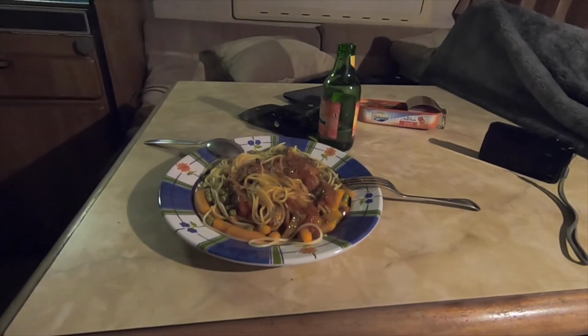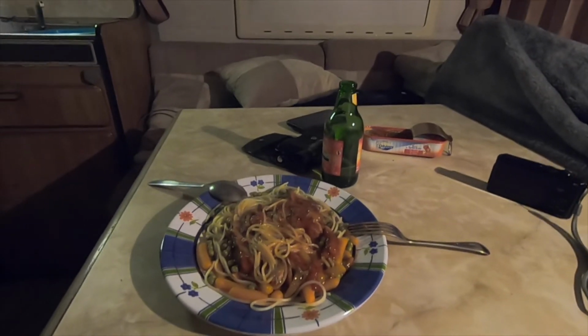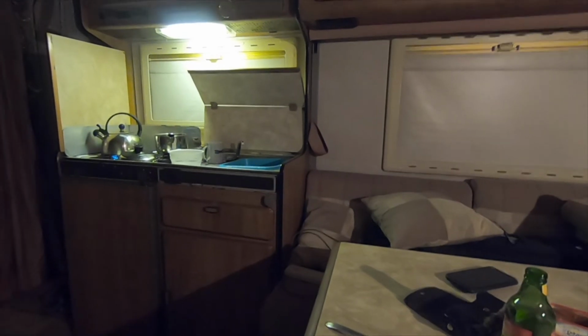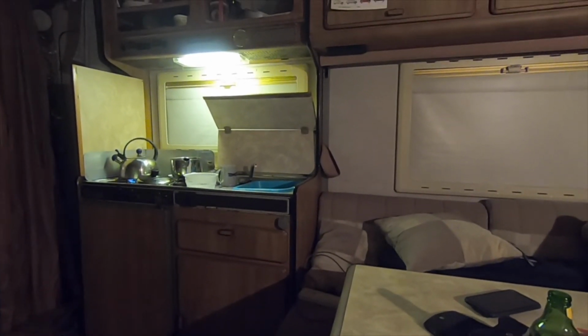Well, here's my dinner, rustled up from things I found in the van. Doesn't look too bad, does it? But it's 7 months or something since I've been in the van, so I really need to get to grips with everything again. All seemed a bit strange.